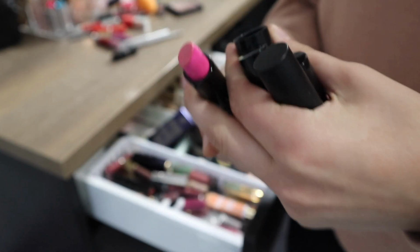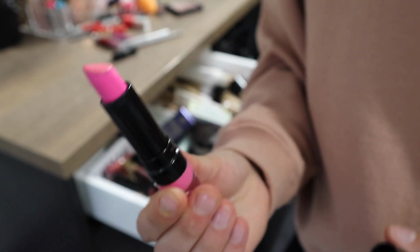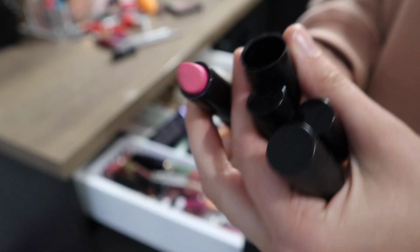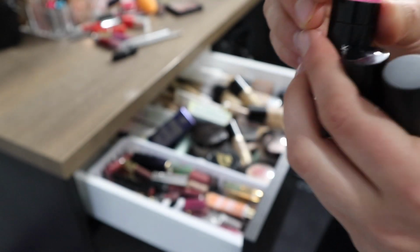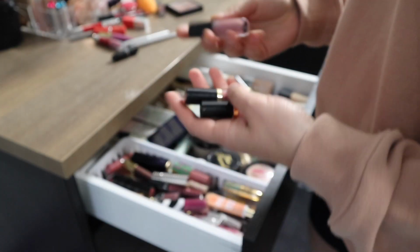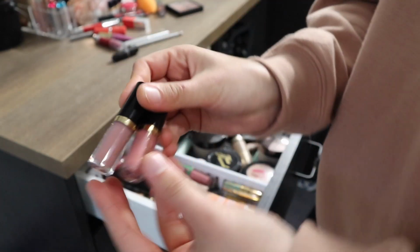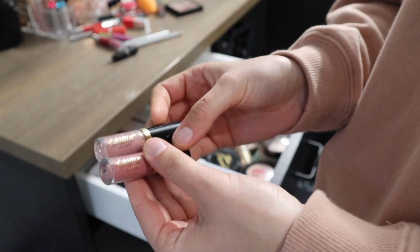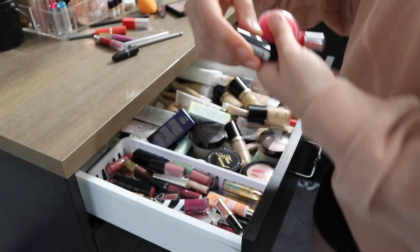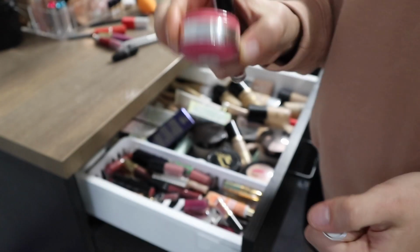Another one by Sports Girl. I'm going to get rid of this bright pink color, which has like foundation on it, if you can see that. So yeah, again, that's probably over 5 years old, so we will get rid of that. Keep the Bare Minerals liquid lipstick. I do like that one. I don't really need two of these, so I might keep the darker nude and get rid of the lighter one.